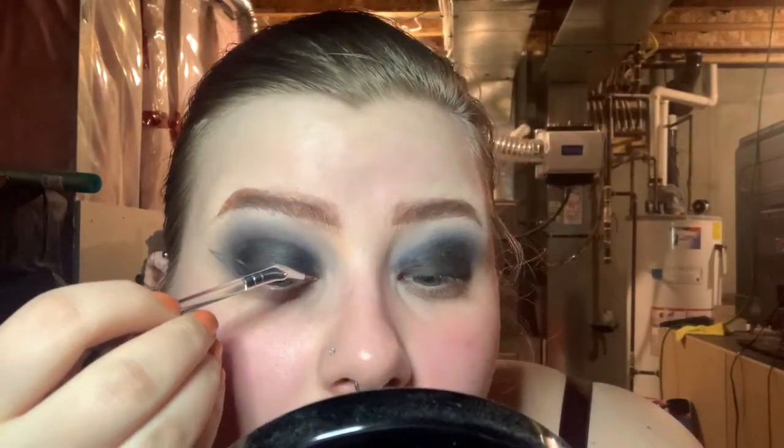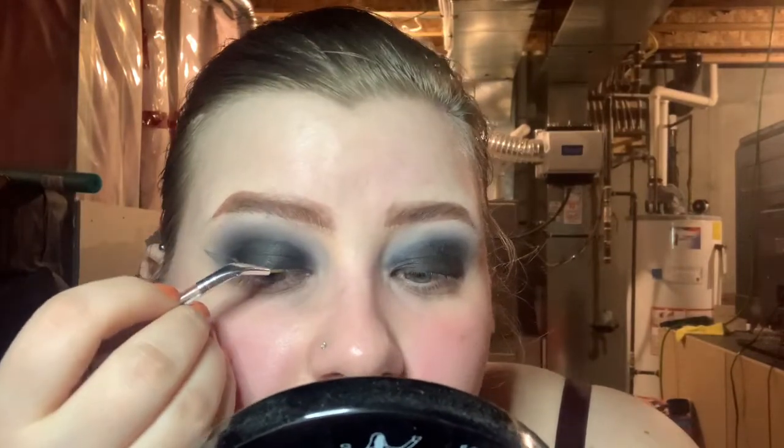So far, it's pretty easy to work with. By the way, I'm just using a nail brush. Another good option for a brush would be the Melopes and cut crease brush. It's really fucking tiny though. And mine came frayed because it fell out of the packaging, but it still works, so I don't give a fuck. Oh, that's okay. We'll just go over that with shadow.